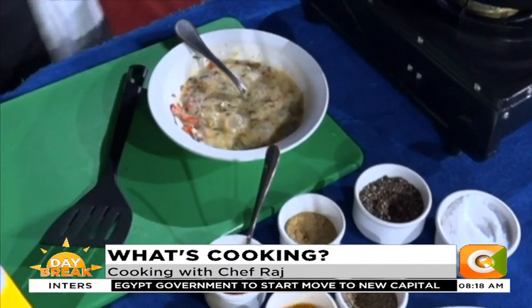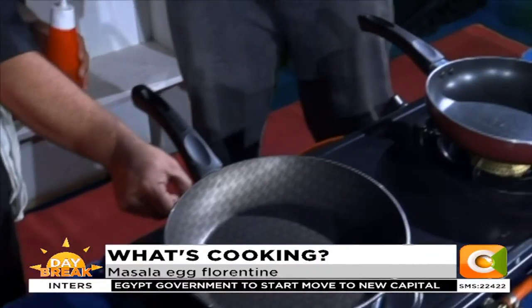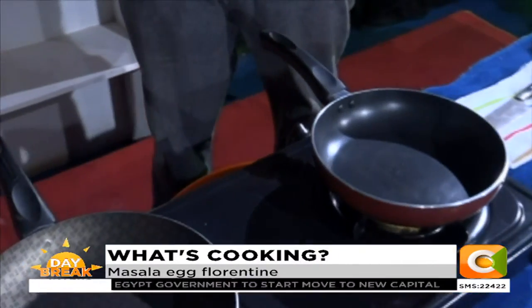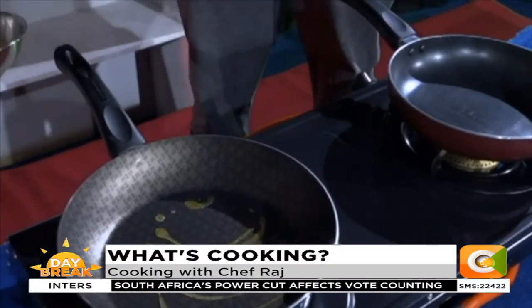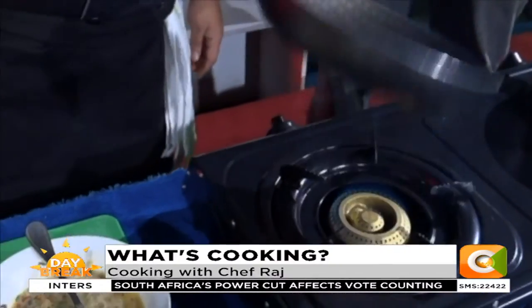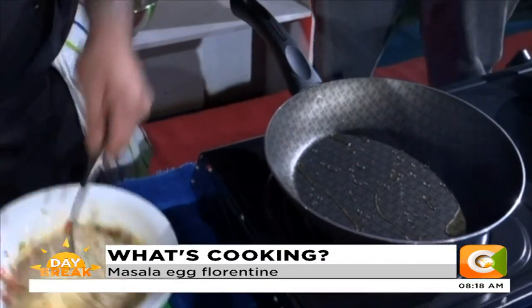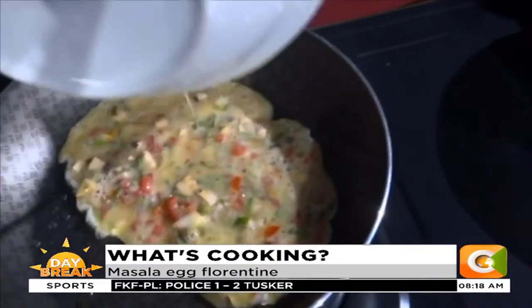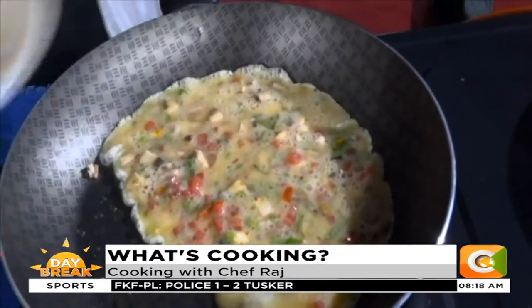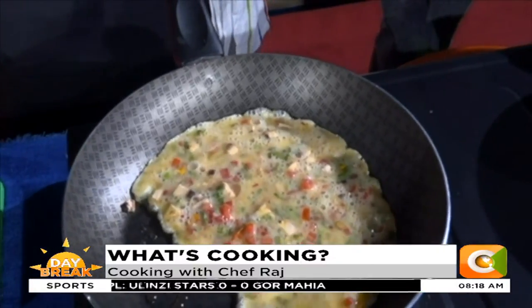The pan's hot, nice enough. We're gonna lower the temperature down. As you can see, the pan is smoking. Gonna add a bit of olive oil. Healthy stuff. Make sure you swirl it around. And we're gonna put in the egg. Beautiful. You see that sizzling sound? That shows that your pan is nicely seasoned and hot.